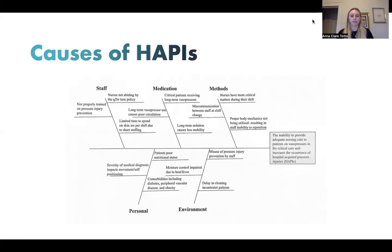Personal reasons why patients can develop a pressure injury during their hospital stay are the severity of their diagnosis. Can they move themselves? Can they feed themselves? Are they cognitively aware? Nutritional status holds a great deal of responsibility, and it's something that I think a lot of nurses kind of forget about. If a patient is super malnourished and they do not have a lot of muscle and skin protecting their bones, they are susceptible to skin breakdown. Comorbidities, including diabetes and peripheral vascular disease, are great risk factors for why patients can develop hospital-acquired pressure injuries, because that also goes hand in hand with long-term vasopressor use and the way they decrease circulation in the extremities.